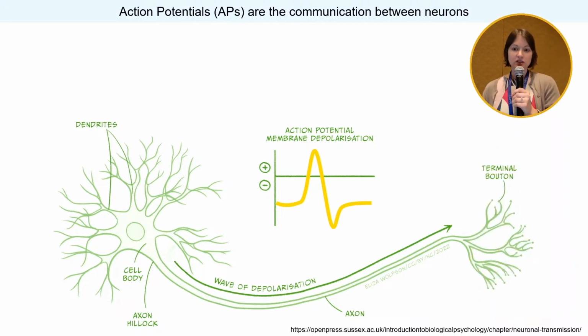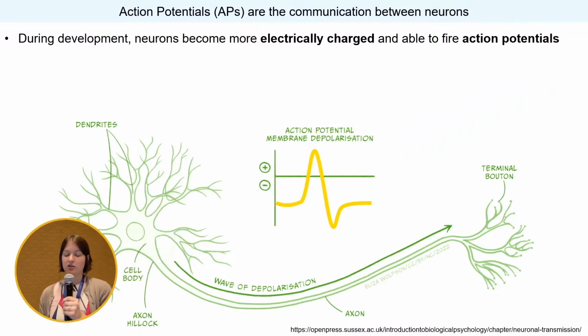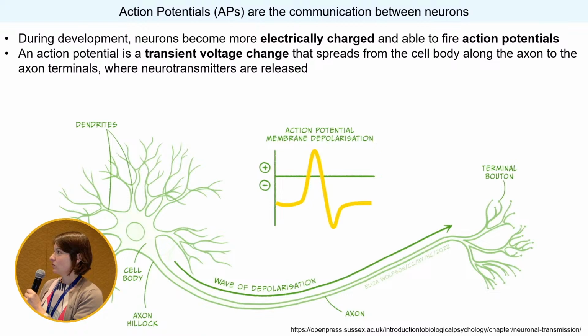So during development, we know that neurons become increasingly more electrically charged, and they're able to fire action potentials. So you might have heard of action potential before. It's this classic shape of an increase in activity. It goes up and down, and what this represents is this very fast transient change in the voltage of the cell.